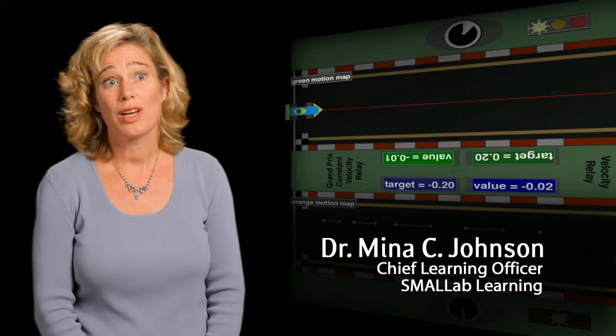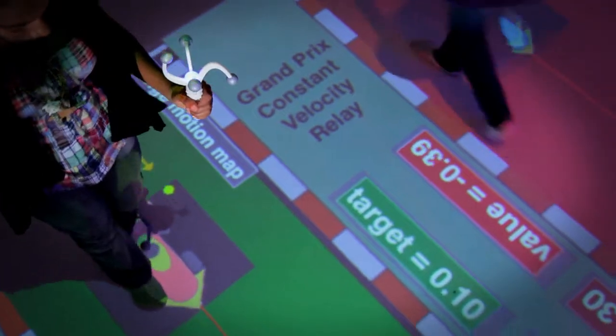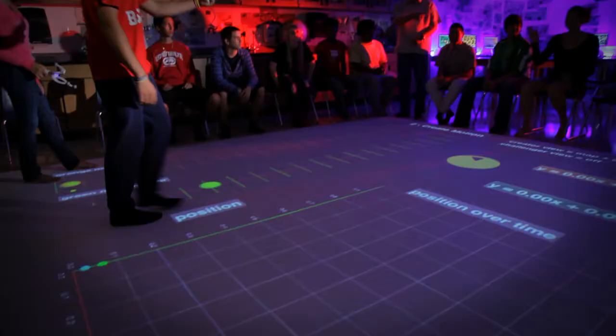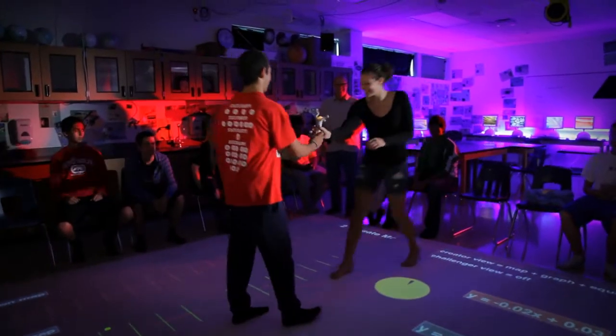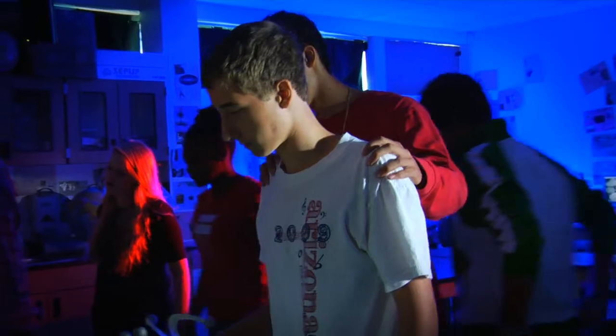SMALLab stands for Situated Multimedia Arts Learning Lab. This is an open environment that's built into your school that students can freely move in and out of. As educators, we often get stuck in our four walls and in our box. We need to get out of that box, and SMALLab allows us to be creative, at the same time engage our students in very highly critical thinking skills.